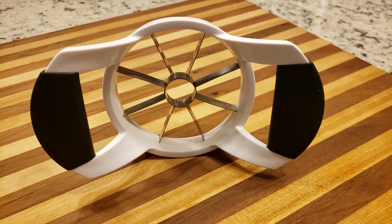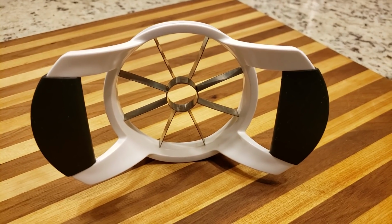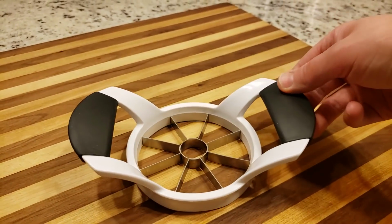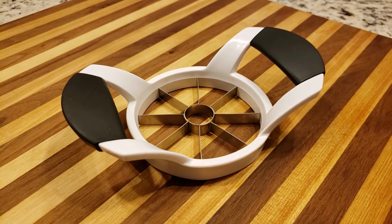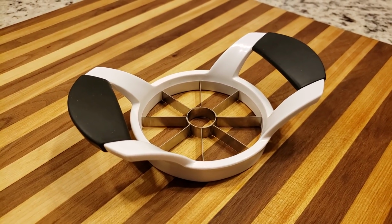I have used this literally in airports, in hotels. I put it in my checked luggage. The TSA did not take it from me, in case you're wondering. And I have one at work. I use it all the time. So this is definitely a thing that I could not live without.